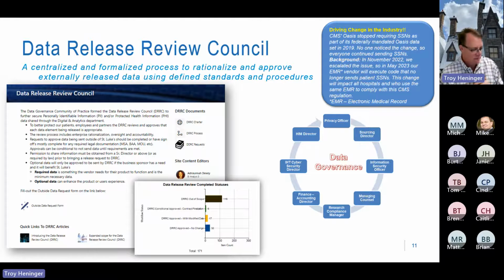You can go back to the health system and find out who the patient is if you need to, but they didn't need Social Security number. So soon, this will go into effect not only for St. Luke's, but it'll go into effect for any other health system that uses the same EMR as we use. So it's one of those kind of cool.